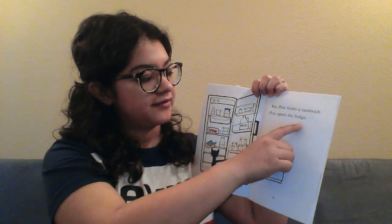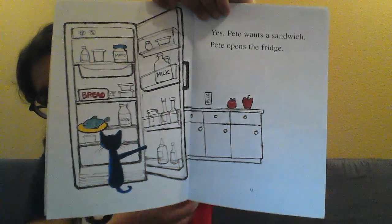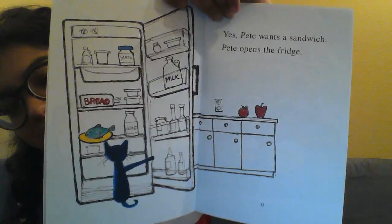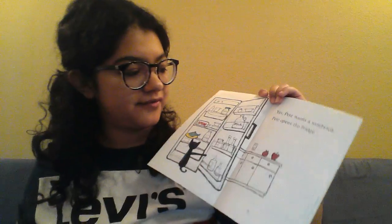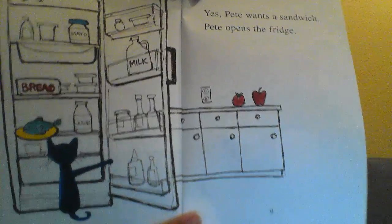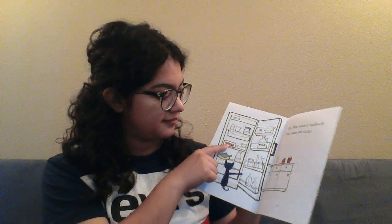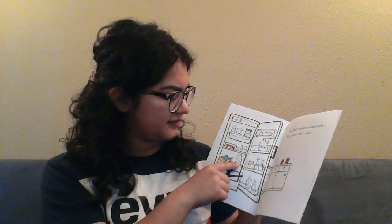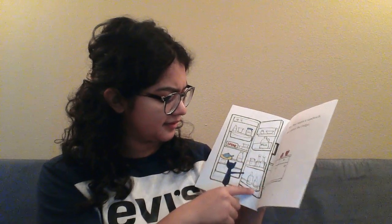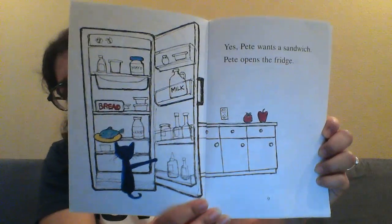Pete opens the fridge. He's opening his fridge up looking for food. What does he have in his fridge that he can make a sandwich out of? Yeah, I see some mayo, some mayonnaise, bread, there's juice, milk, and a fish. Oh, look, there's some apples over here. I wonder if he was going to use those for a sandwich.